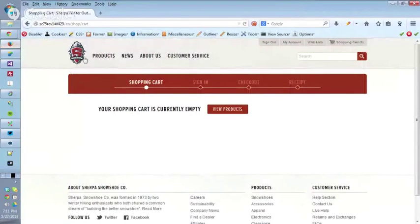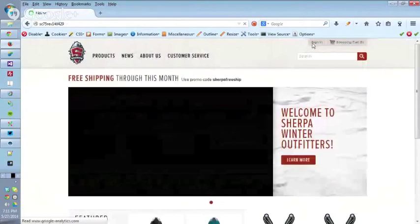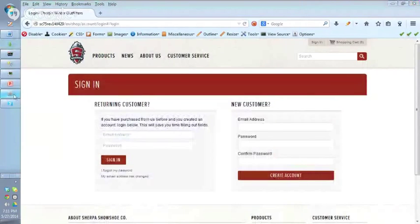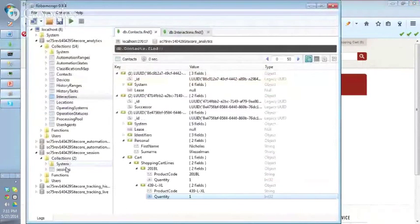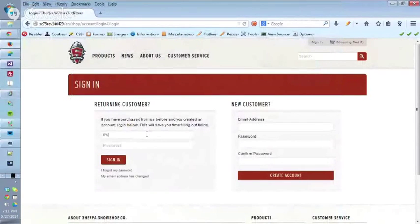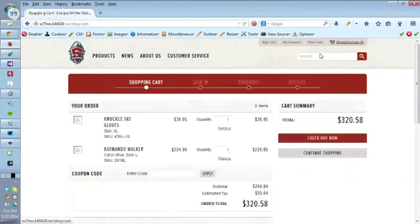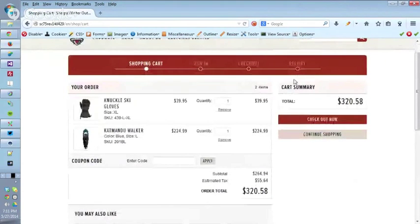If I go back here, and this is where I'm going to cheat a little bit, before I log in, I'm going to make sure my existing session is all cleared out so we don't have to worry about merging with it. But now if I sign in, and I go to my shopping cart, we can see those 2 products that I had saved in my persistent shopping cart in Mongo.